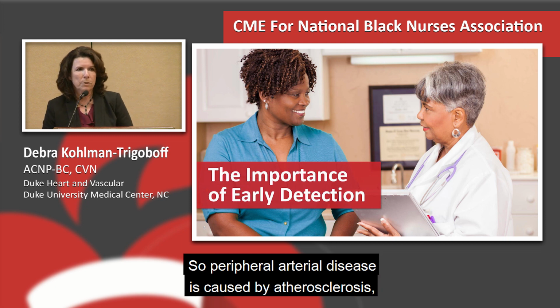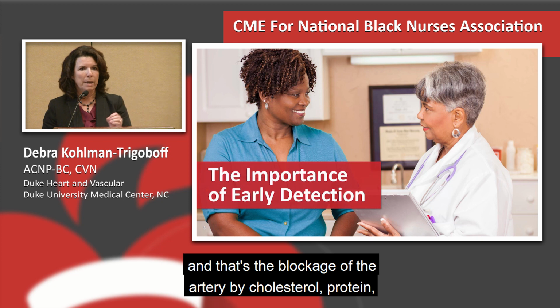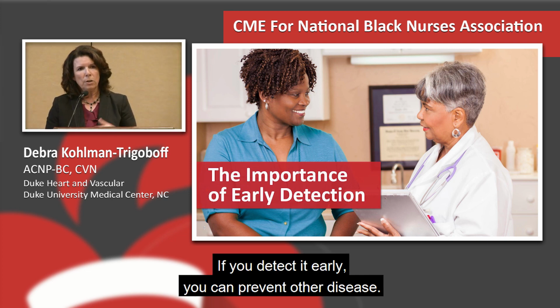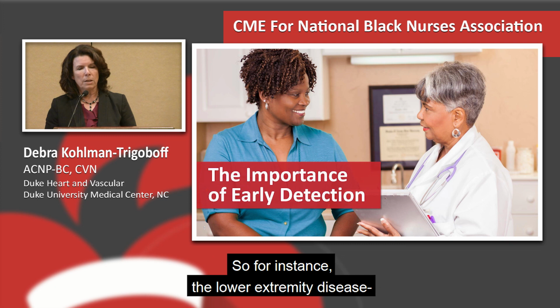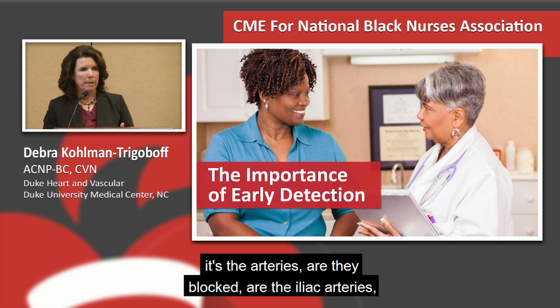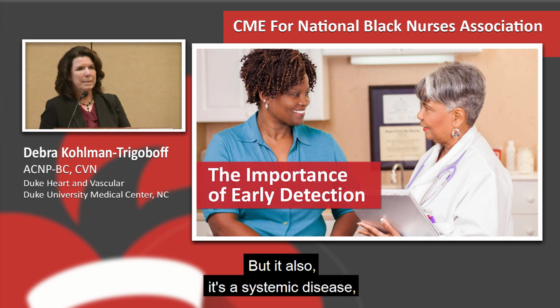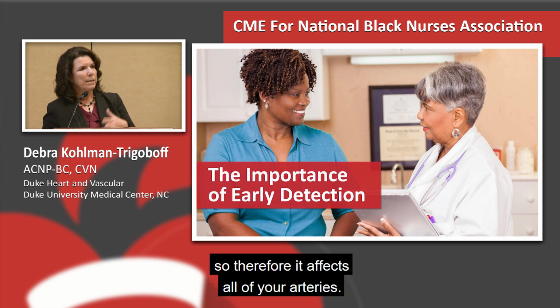So peripheral arterial disease is caused by atherosclerosis, and that's the blockage of the artery by cholesterol, protein, and cells, so the platelet cells. If you detect it early, you can prevent other disease. So for instance, in lower extremity disease, the arteries that are blocked are the iliac arteries, the femoral arteries, popliteal or tibial arteries. But it's a systemic disease, so therefore it affects all of your arteries.